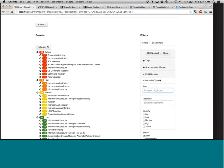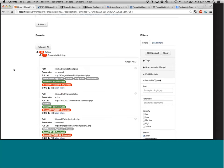ThreadFix then keeps track of the defects that it has created in various bug tracking systems across the enterprise and periodically updates the status. And so here we see that the developer who is assigned this bug thinks that it's been resolved. In theory, we should be able to rerun a scan. In this case, Arachni looks like a good choice. We should be able to rerun this Arachni scan and see these vulnerabilities drop off the open list, and if they don't, then the security analyst knows that they need to reach out to the developer who is responsible for this bug, because the developer thinks that the vulnerabilities have been fixed, but they actually haven't been.